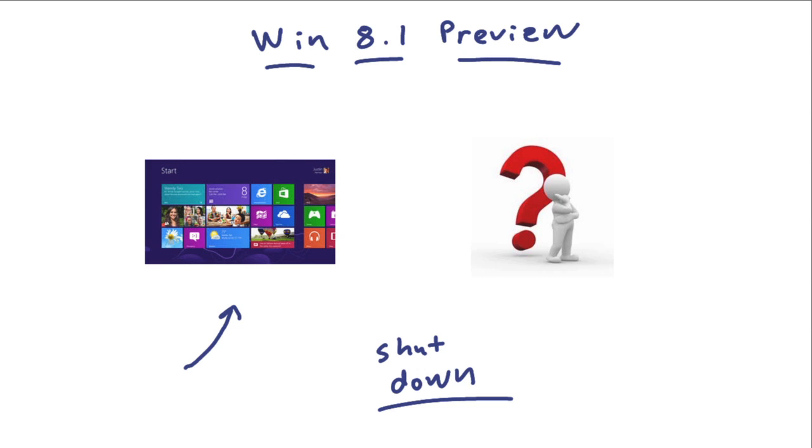So sure enough, Microsoft listened to the consumer outcries and they said, all right, we'll fix this. The code name, of course, was Windows Blue. This is Windows 8.1. Over the weekend, Microsoft announced that there was 8.1 preview code available.